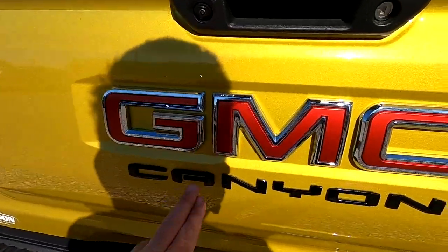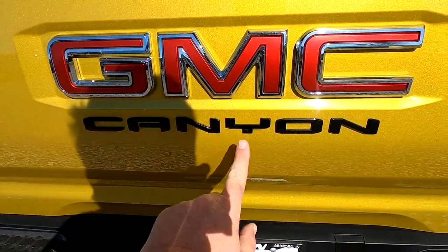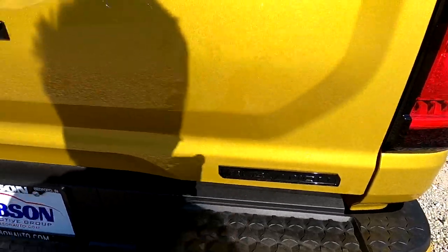Here in the tailgate, you have the large commanding GMC badge with the lower, smaller Canyon badge here in gloss black. And of course, you also have your elevation denomination there.